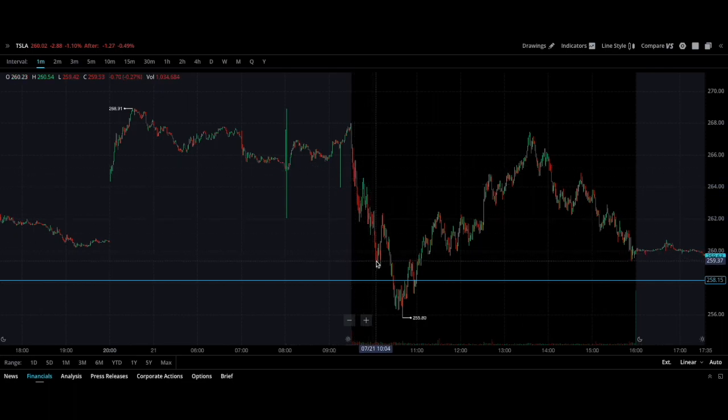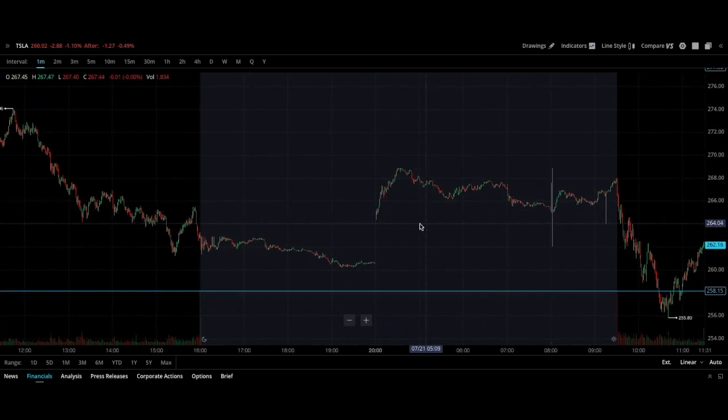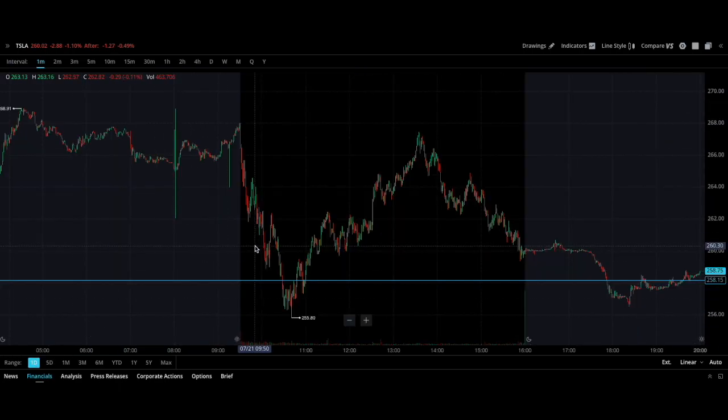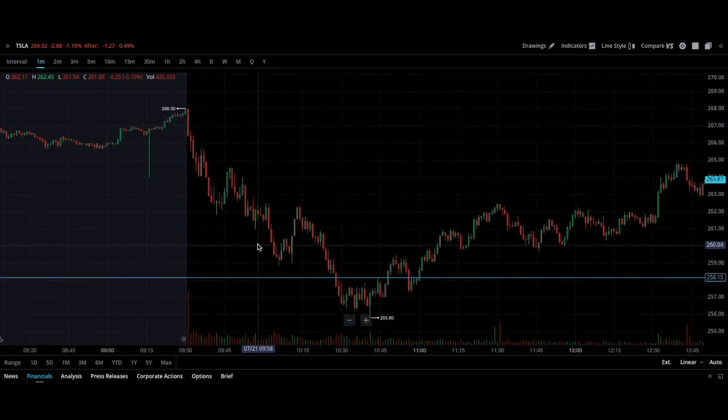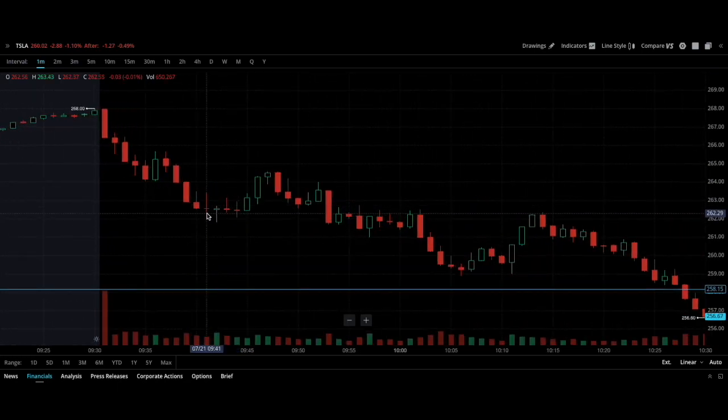But why did I buy in this area? The reason is that if you go back a day before, this is an area of consolidation, around 261 to 262, this whole area right here, and then this whole area right here. That's why I made that entry at this level at 9:41. So that was my first scalp entry, which was an excellent entry looking at it.